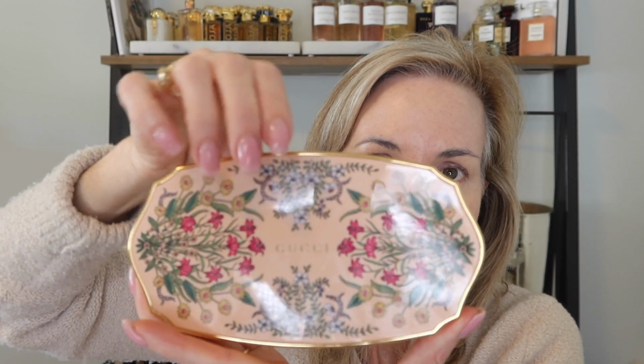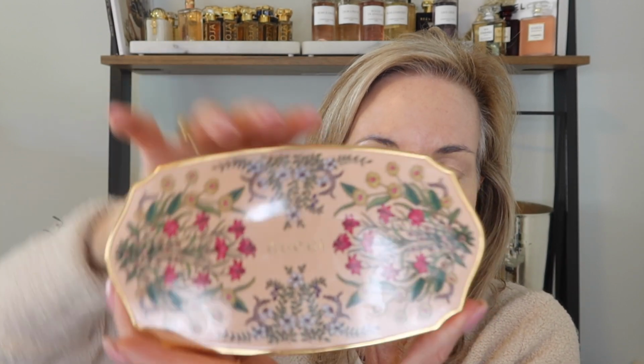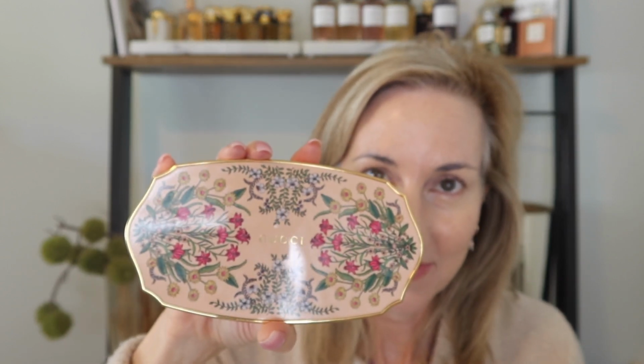And for myself, I knew that I was definitely picking this up due to the packaging. This just spoke to me. It was so pretty. I thought it would look gorgeous on my vanity, and I'm pleasantly surprised because I'm actually using this palette and the colors are really pretty.